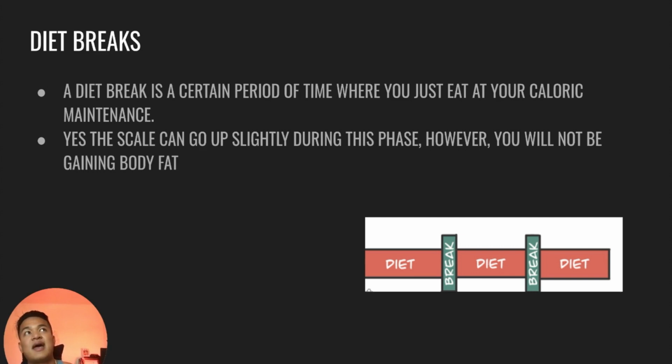Right? So let's say I have you on the meal plan at 100 grams of rice, very, very low at this point because you're cutting. And then during this diet break, you know what? I give you 250 grams of rice instead of 100. So you're still going to be eating the same types of foods, very, very clean.